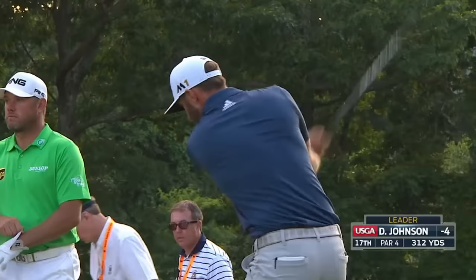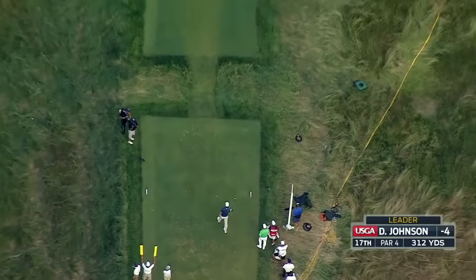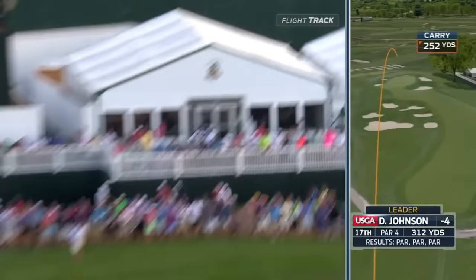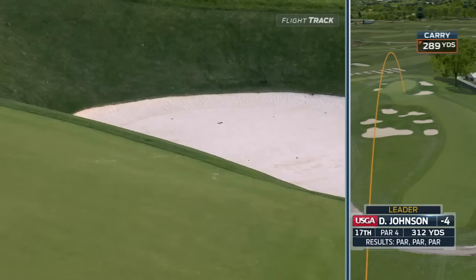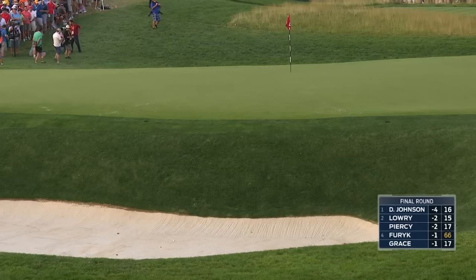Well, there's a little bit of breeze just slightly back into his face, just out of the right, so I think driver's a good play. And at all costs, he has to keep it right of the flag stick. Stay right there. It's on a good line. Well, he's got to hit a better bunker shot than Jason Day, but that is a very good leave for Dustin Johnson. All right. Yeah.